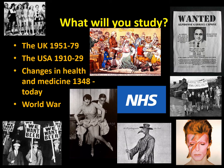We also study the second unit, which is the USA, between 1910 and 1929. So when America was just becoming this great world power. We look at things like Prohibition, the rise of gangsters such as Al Capone. We look at entertainments, fashions. We look at the economy. We look at how society changed, and big ideas like should people be taught evolution alongside creation, and so on.